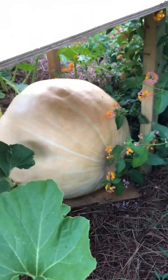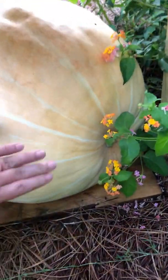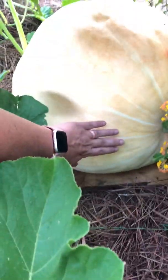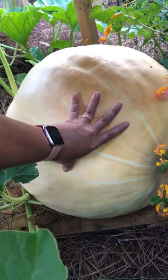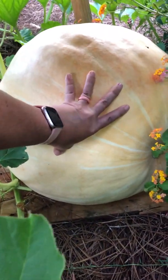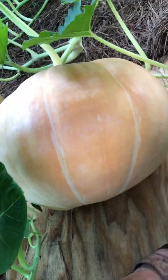This pumpkin, to give you an idea, that's my hand. That is a huge pumpkin. I would guess that thing weighs 60 plus pounds right now. And here's the other fair pumpkin that we're trying to grow. That one's getting a little more orange, so I don't know if this is gonna get any bigger.